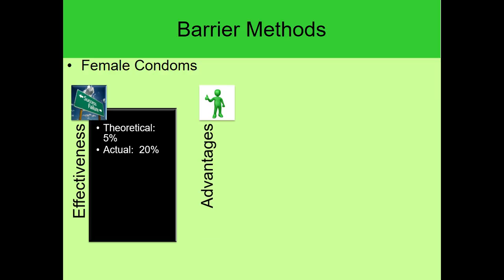I think because a lot of people don't use them correctly, like they'll insert them and then instead of guiding the penis into the opening of the condom, the penis ends up between the condom and the vagina. So it's like you weren't even using a condom at all.